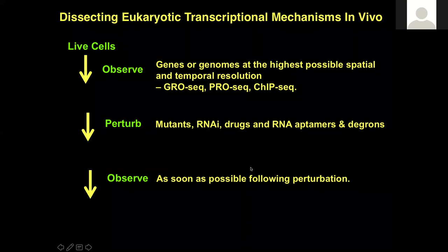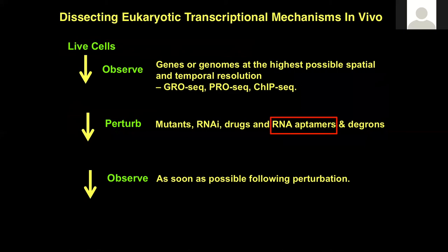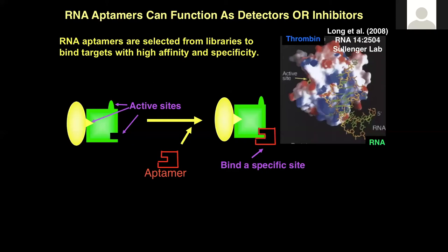So I'm just going to say that we've been working for 25 years on RNA aptamers, trying to develop these as ways of interfering with macromolecular interactions, because most of biology is driven by large macromolecular contacts. And if we could get big inhibitors that could interfere with protein-protein interactions or protein-nucleic acid interactions, then we'd have the power to really begin testing a lot of our models much more rigorously. And these aptamers could be very useful as inhibitors.